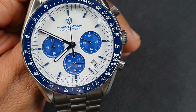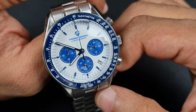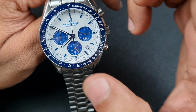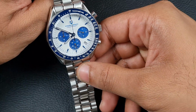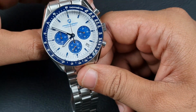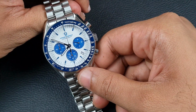Okay, so before we check out the lume, let's talk a little bit about the dial. I think the dial's okay. I think the colors are fine. I know there is a bit of a mismatch between the bezel and the sub dials. I don't mind that because I think the sub dials stand out more, whereas the bezel is a bit darker. That's entirely subjective, how you guys like to see it. Like I said, for me, it kind of works because it does stand out. With regards to lume, it's not the best. It's actually okay.